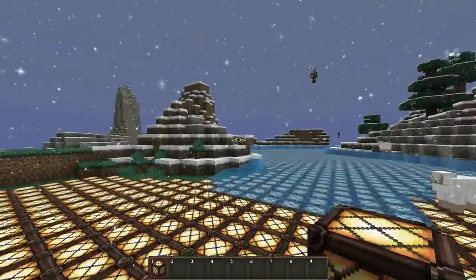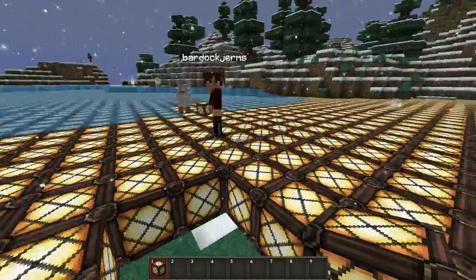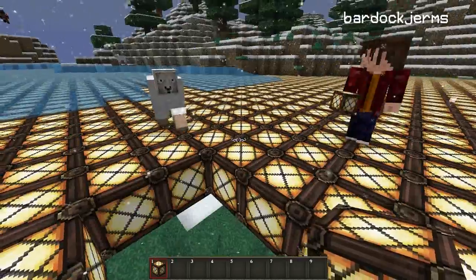Do you know my favorite lake? No. Lake Titicaca. Whatever floats your boat.